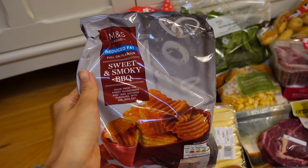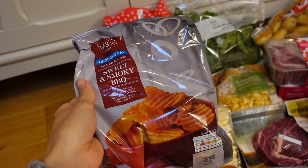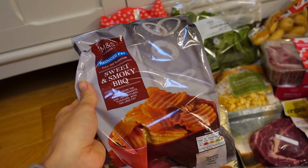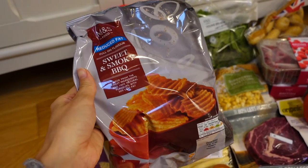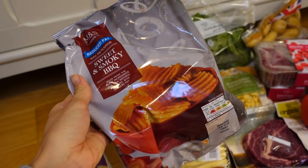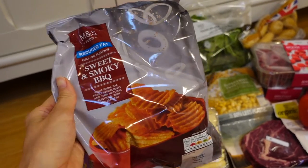I don't know why he got the reduced fat version, because I have tried this in Singapore before, like multiple flavors from the reduced fat line, and all of them were not that great. I think he probably forgot about that, so he got a reduced fat version. But yeah, I don't recommend the Marks & Spencer reduced fat line of chips because they just don't taste as yummy.